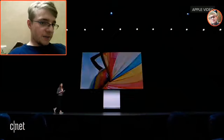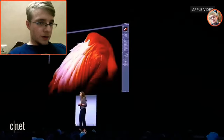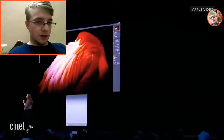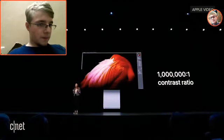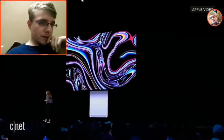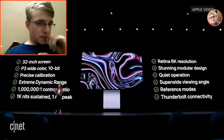Over 40% larger than the iMac 5K display, giving pros even more room for their tools and their content. Those images are going to have gorgeous, incredibly nuanced contrast. An incredible 1,000,000 to 1 contrast ratio. So that's the new Pro Display XDR. It's the only display in the industry that delivers every feature on a pro's wish list and more.